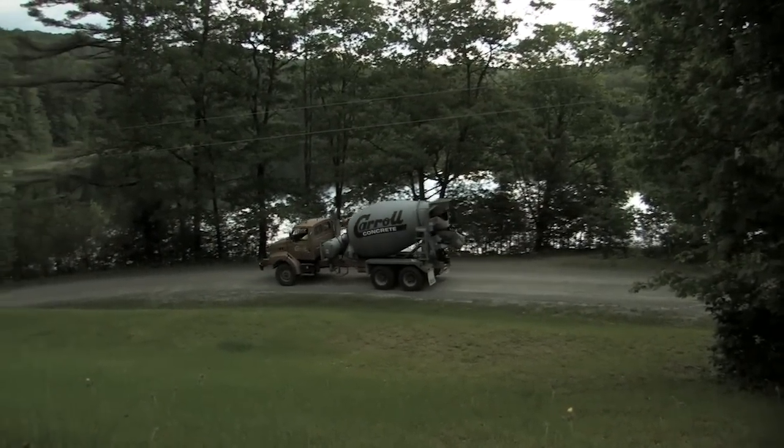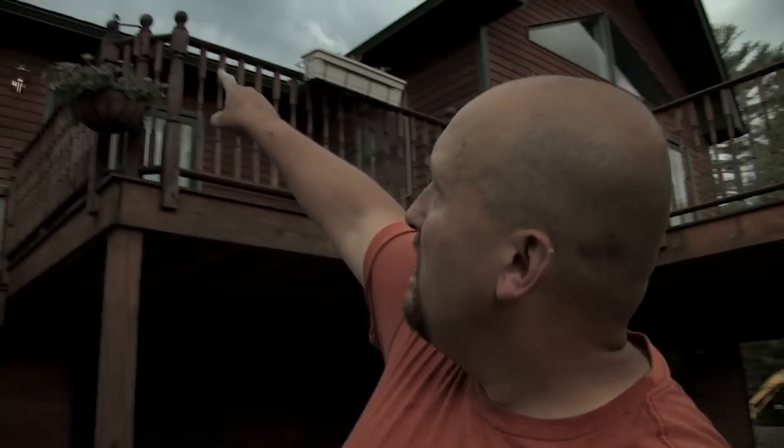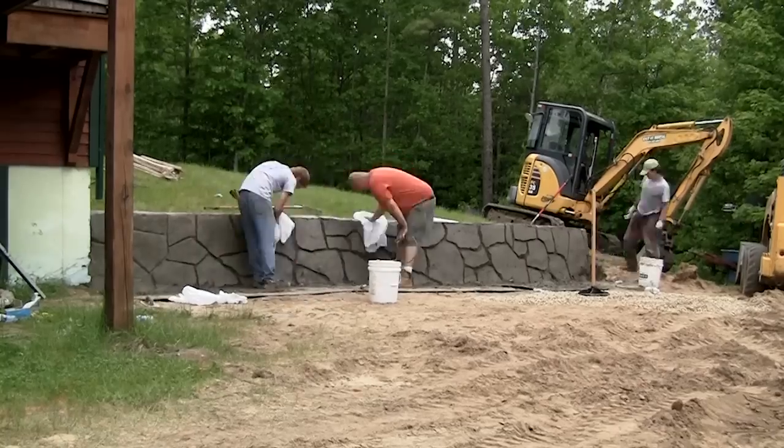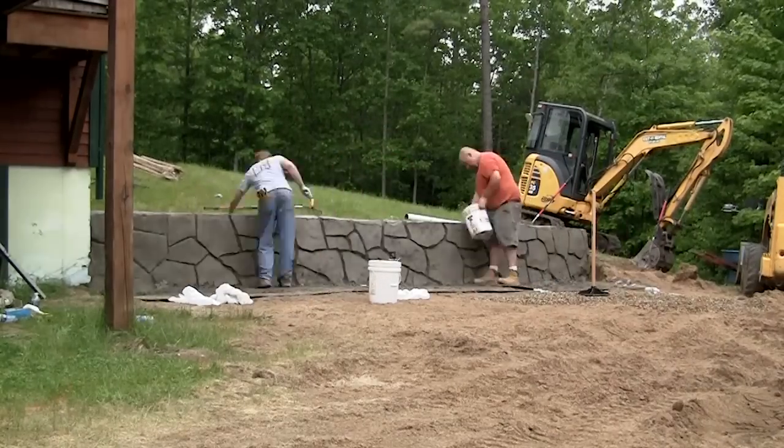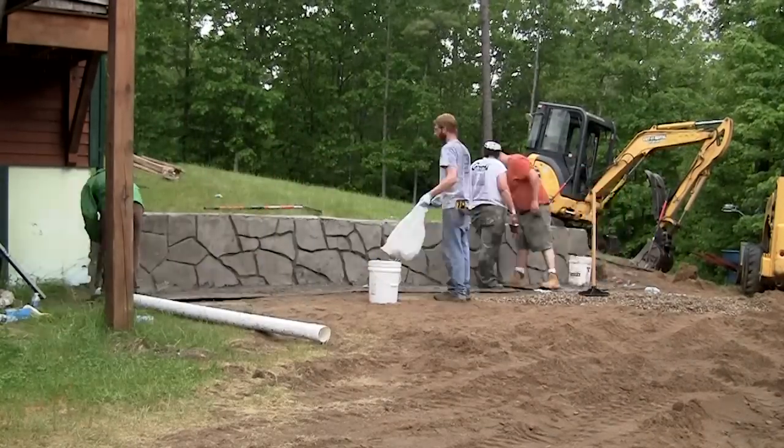So the concrete truck left. We're going to continue our yoga exercises and breathing. Take it easy, because really there's no other pressure for the rest of the night. Although if you look up there, it might rain. And about 10 minutes after, it started raining.